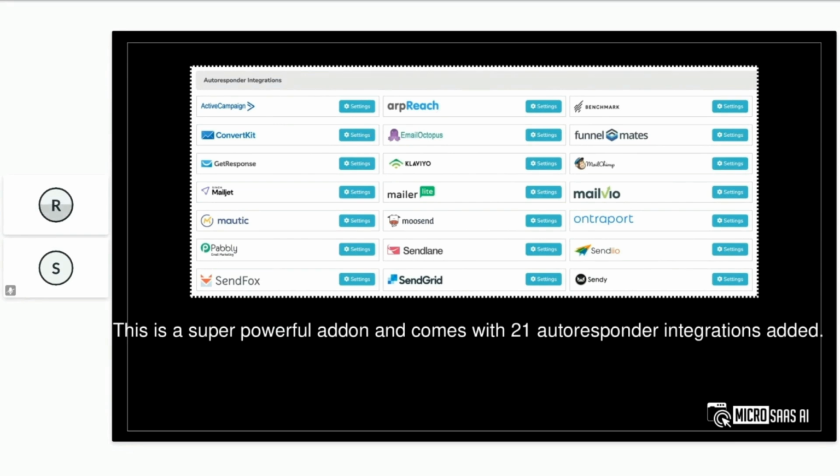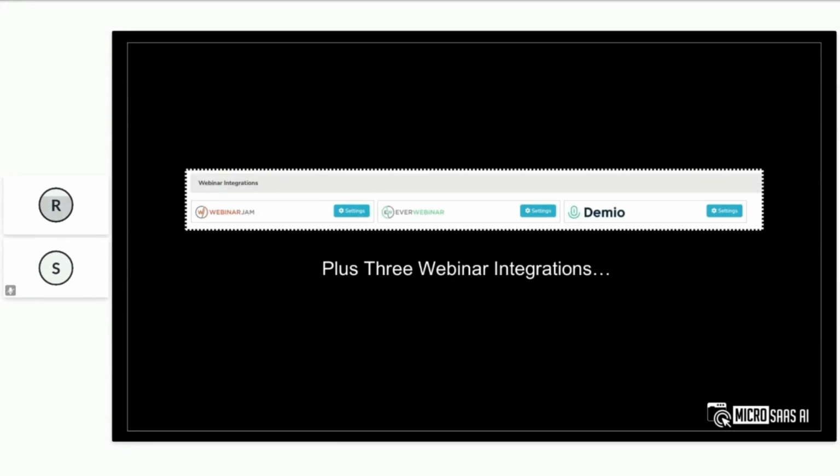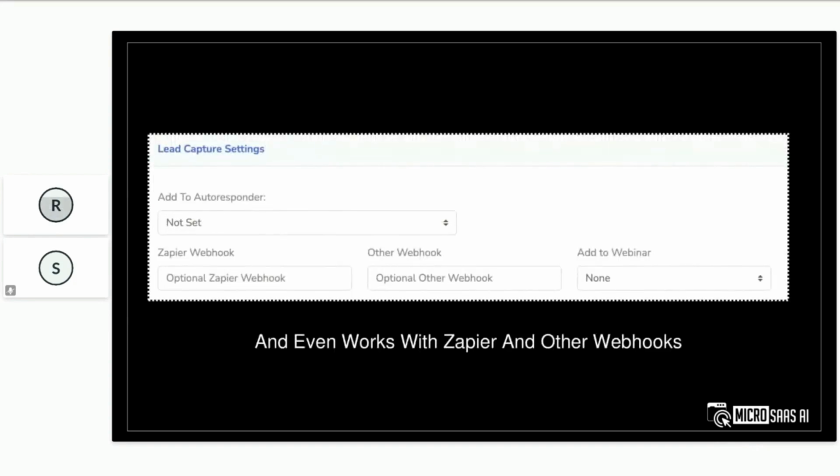Now, inside the application, as Simon said, you get the autoresponder add-on. It comes with 21 autoresponder integrations. So you give away the application, you give away the register page, and people come to the register page and register. You can automatically send them to ActiveCampaign or ConvertKit, GetResponse, whichever system you use. It doesn't just come with autoresponders, it comes with webinar integrations as well. So not only can you send them to an autoresponder, but at the same time, you can send them to Demio if you wanted to. So you send them to ActiveCampaign and at the same time send them to Demio. It also comes with Zapier, so you can send them somewhere else as well, and it comes with webhooks. So it's a huge system for collecting leads and managing your leads as well.